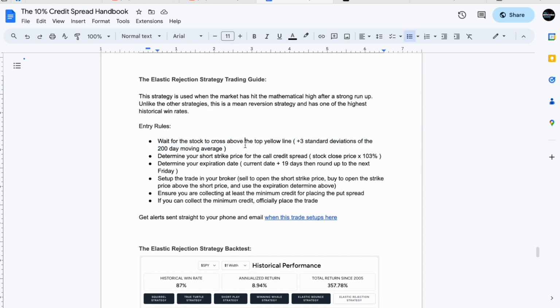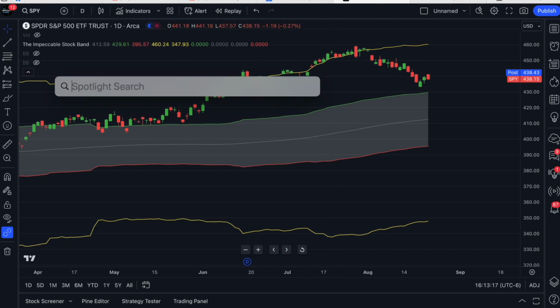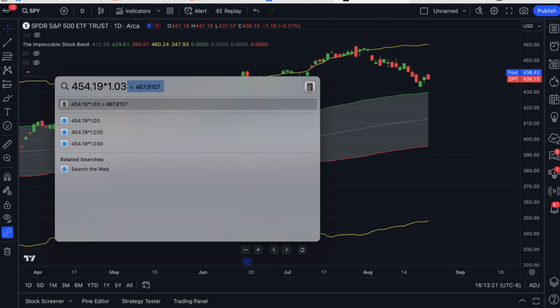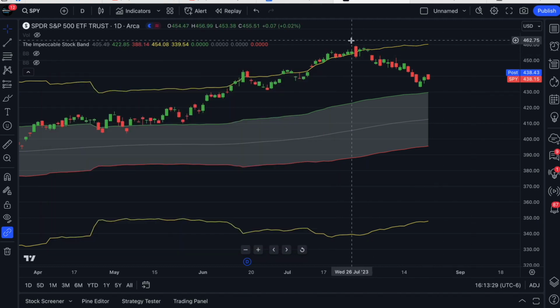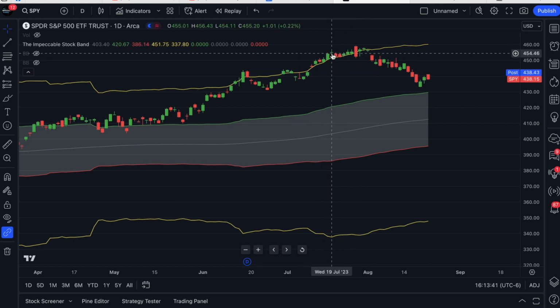Next, how do we set this call credit spread trade? Well, we look at the close price and we multiply it by 103%. So let's say we enter on the strong green candle. The close is 454.19. Then 103% gives us 467.8. We round to the nearest whole number. That's $468. So that means 468, roughly around here, will be the level that we want the stock to stay below. As long as it stays below that level, we make money.